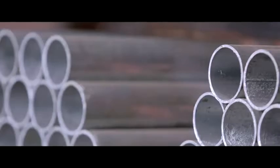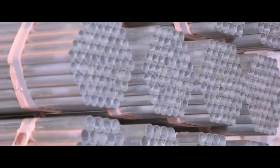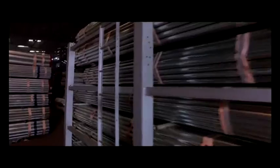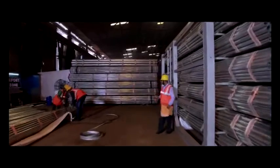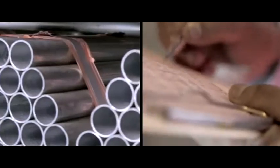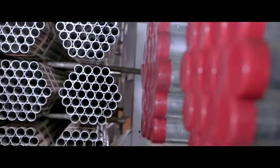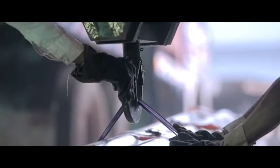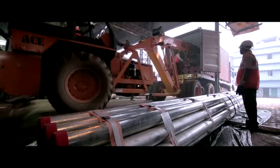Exports form the backbone of the company. The company's products are exported far and wide, and the increase in exports proves the products manufactured have found favor with international customers. Extra care is taken during packing the products. The stacked materials are color-coded to carry the required relevant information. Fully mechanized cranes load the packed pipes in containers for transportation to the proper destinations.